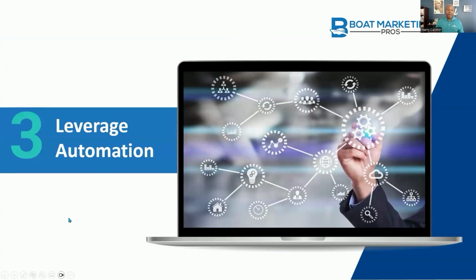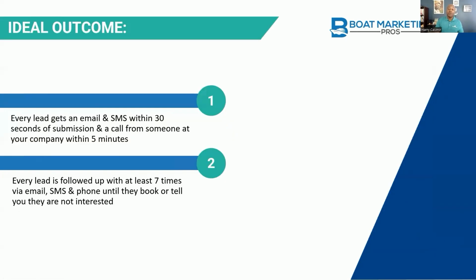How do you go about leveraging automation? The ideal outcome for automation is to deliver an immediate response to leads, an immediate response to a potential customer, an immediate response to a potential partner, depending on what you want to achieve at that point, whether it's through email, SMS, and potentially other means of communication. All of that is to ensure you get to the right person at the right time when they reach you.